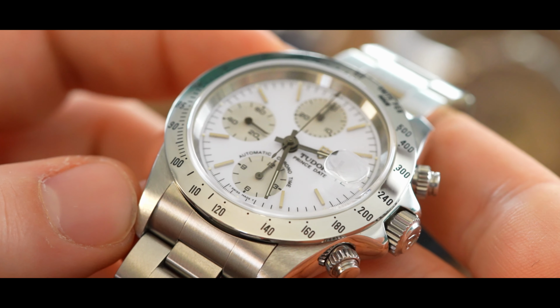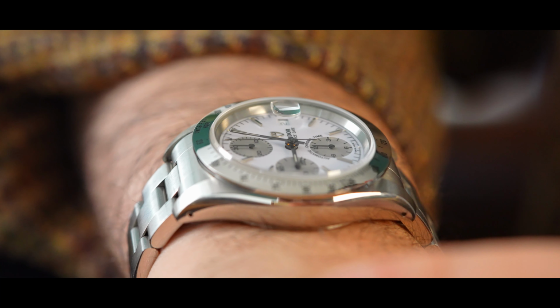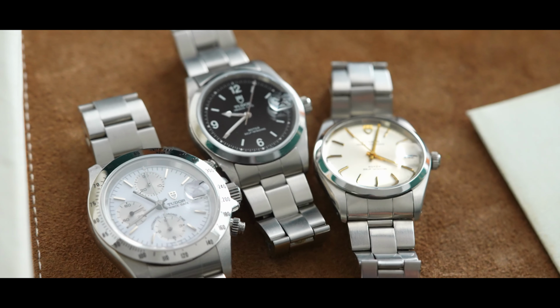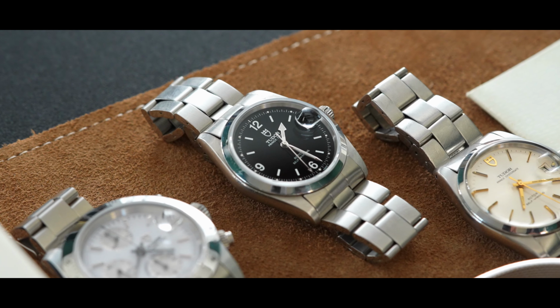This one is the rare albino dial. There were 3 variations of this dial, and this, in my opinion, is the best example of the albino dial. This is a complete set with its original box and papers in unpolished, phenomenal condition. Next to the chronograph, we have 2 very affordable Tudors. These are right under $2,000.